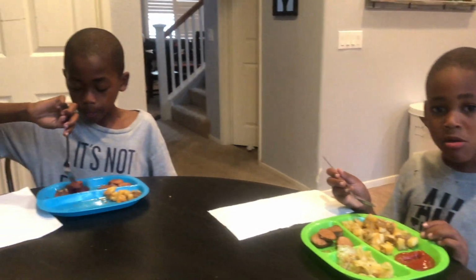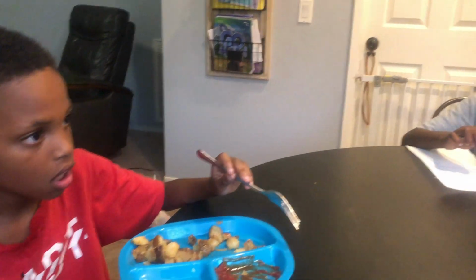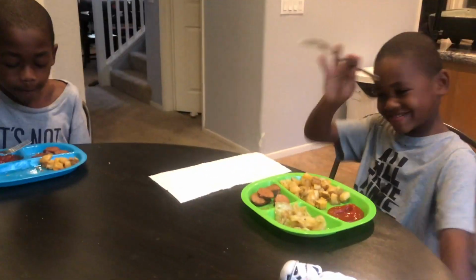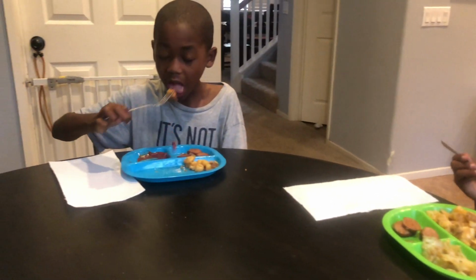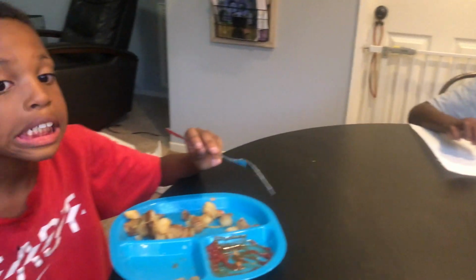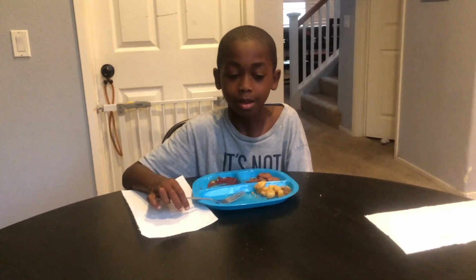So tonight's dinner, we are not all eating as a family because we have someone at football practice, but we have Jakey, Ezra, and Isaiah eating our potatoes and sausage and cabbage. What do you think, guys? Do you like this dinner? What's your favorite part of this dinner?